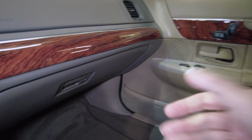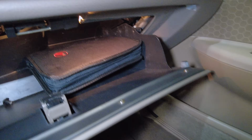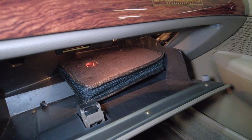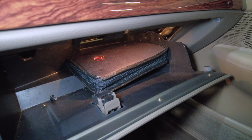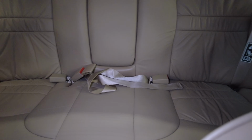As we move to our glove box, you'll see that it has the original owner's manual in there. And it looks like there's not even dust on it. It looks like they never even took it out. As we move to our back seat, it looks like nobody's ever sat back there. This is crazy.